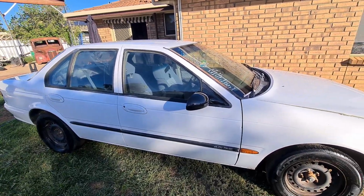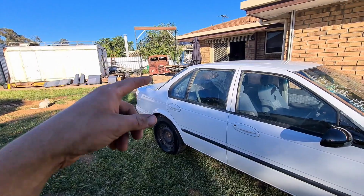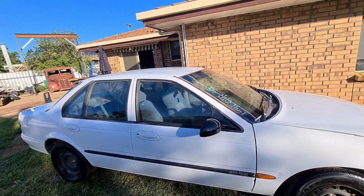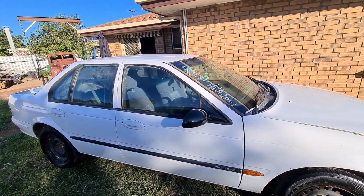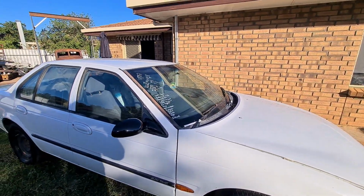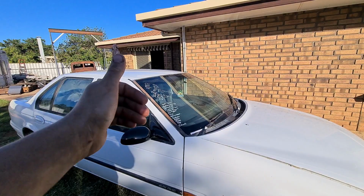So I'm gonna leave it there for today. I'm gonna grab the seats and put them in tomorrow. Probably start cleaning the windows. It does need another clean because there's actually a lot of grime and grub everywhere. And then start addressing other stuff on that list, I guess.